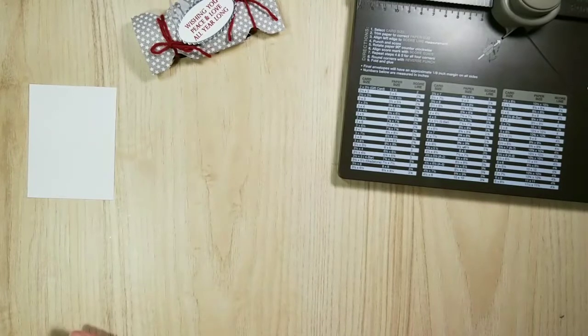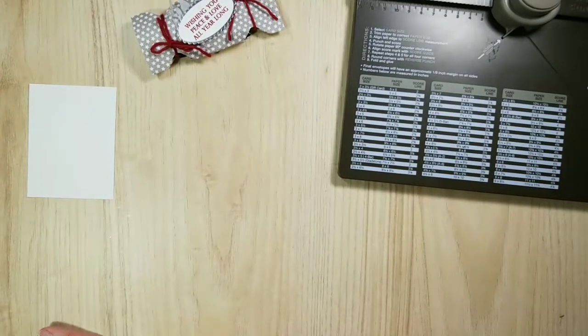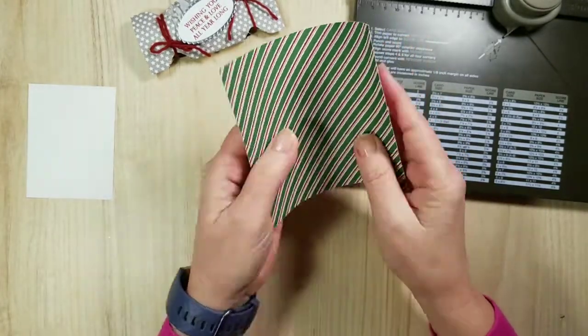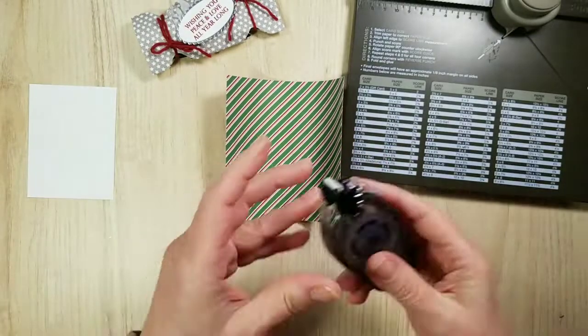I'll show you in a second. I know this isn't the most exciting part, but you get it. And just a few passes gets it just rounded enough to make it a little more pliable. And then I use Snail.